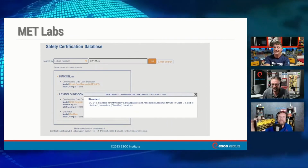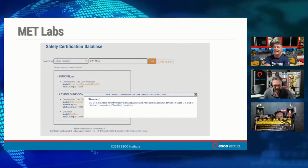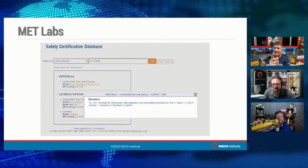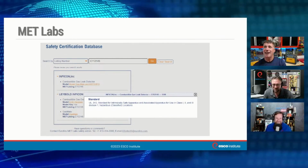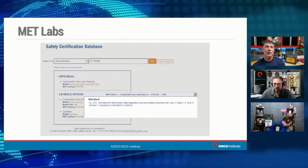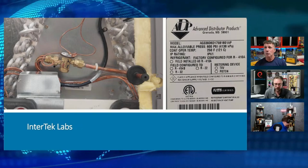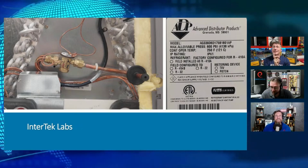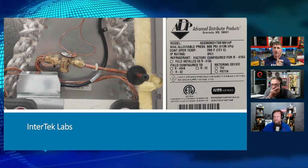It doesn't have a UL in it, so I'm probably not going to use this one for the new refrigerants. Maybe not. But are there some that we can? That's the question that I want us to dive into, because I keep getting this. Do we have to buy all new tools? Well, not always. We need to make sure that we're using tools that are designed specifically for the application.